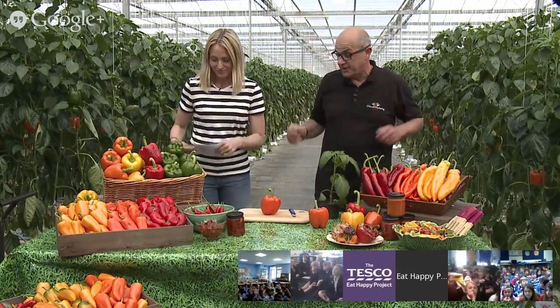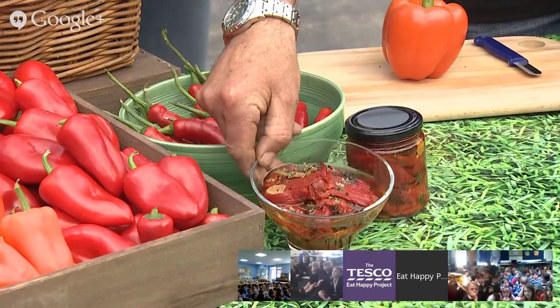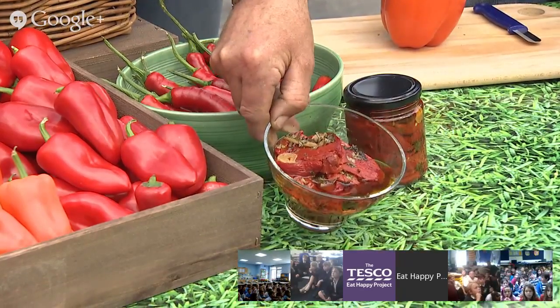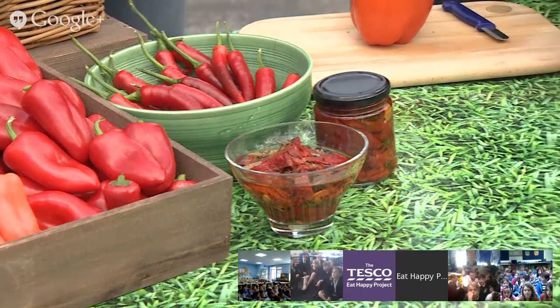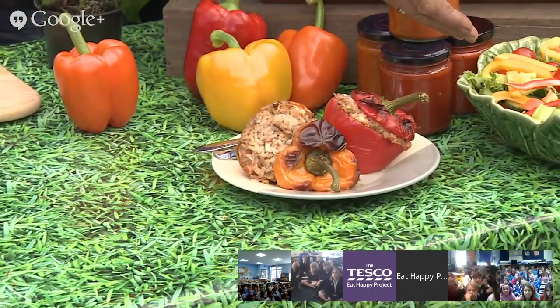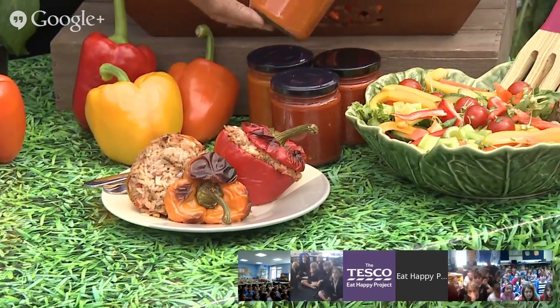I think it's time that we found out a bit more about how we enjoy eating peppers now, Rob. So can you talk us through some of the ways that we'll eat them? Yeah, there's various ways that everybody enjoys peppers. You can get them pickled like this, with some garlic and some herbs and spices in there. You can stuff them, take the top off and stuff them, or just a salad. And then you've also got your pepper sauces.